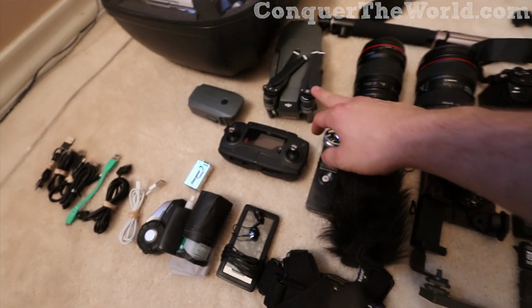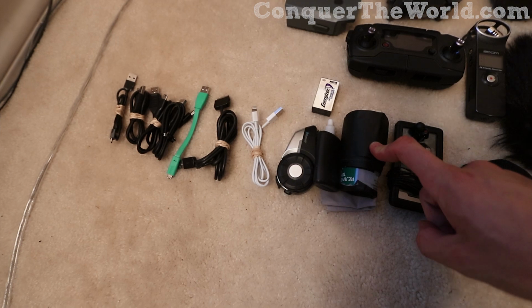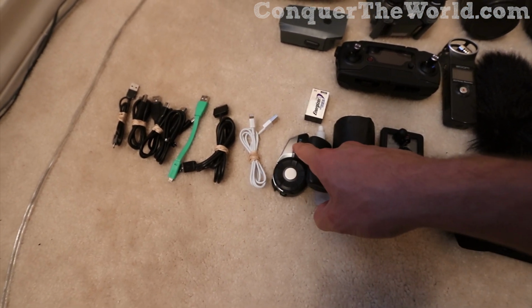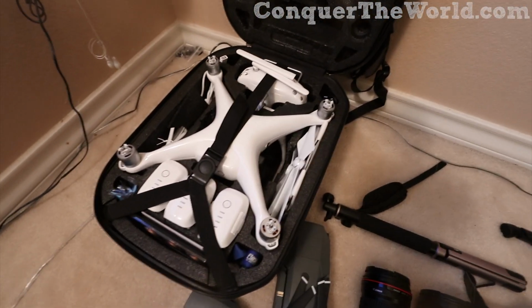This is a Mavic drone. This is a voice recorder. This is the Mavic drone controller. An extra battery, video or photography tape. Cleaning stuff. This is the communicator for my helmet. All the cables that charge everything. A spare battery for the microphone, and obviously my favorite tool of all, the drone.